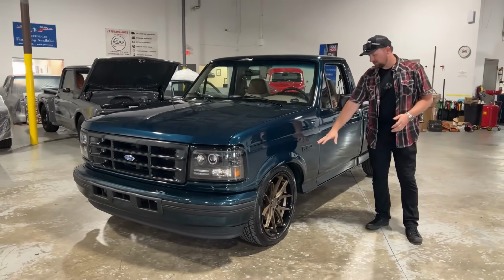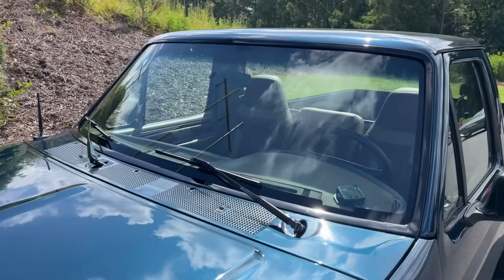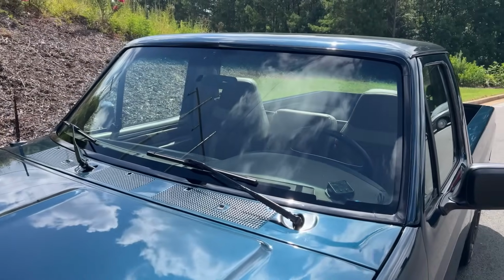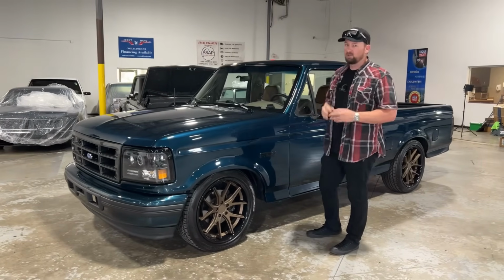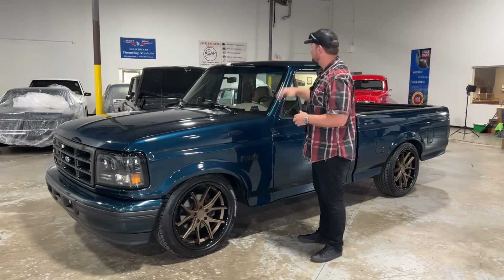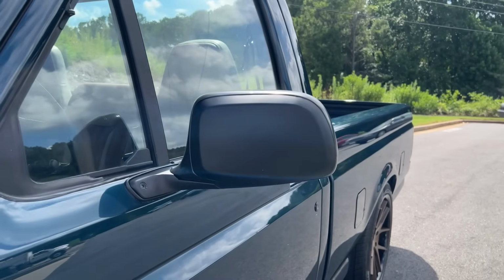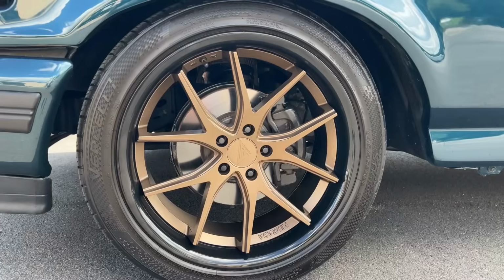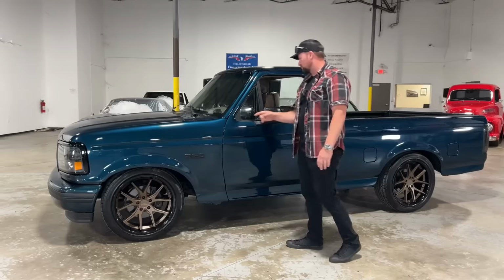Your F150 badge here has been blacked out as well. Your wipers are done in a gloss black. All your window trim is done in a gloss black, so all the black features tie into the truck and looks really good, guys. Your glass is in great condition as well. Even your mirrors have been painted black. You got a really nice set of 20-inch Ferrata wheels that look really good with that dark bronze with the black lip on it. It looks really nice.